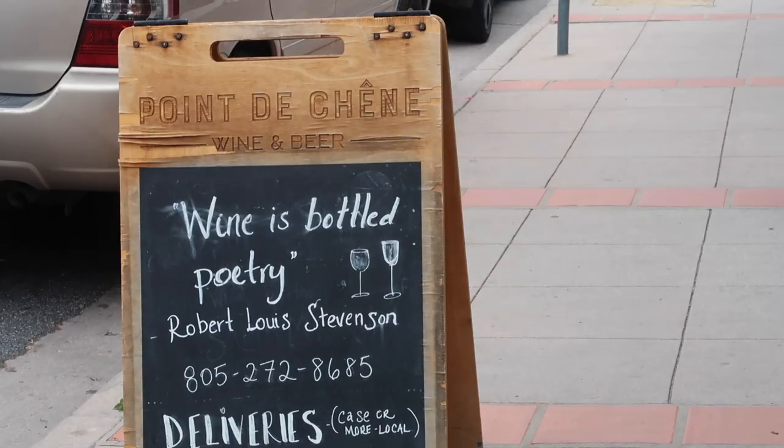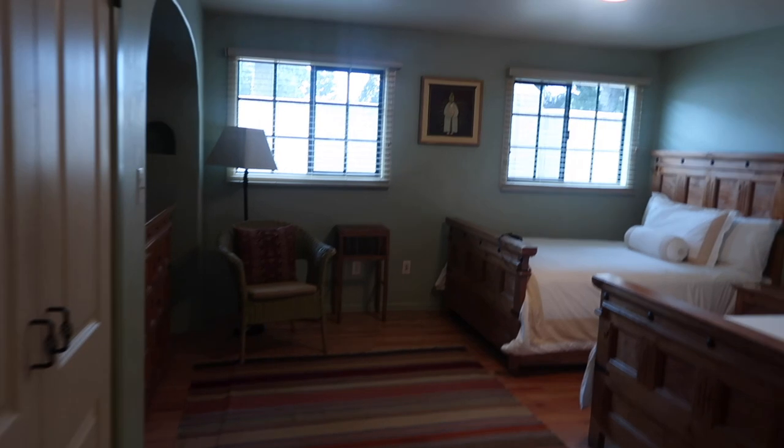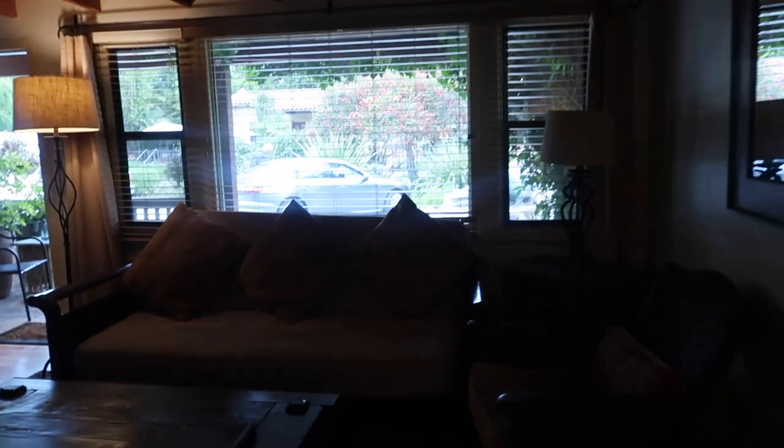We made it at the Blue Iguana Hotel in Ojai. It's cloudy out, but we're here nonetheless. And this is a little tour of our place. We have the bedroom, two beds, living room, which you can barely see. And just out there, there's a pool.